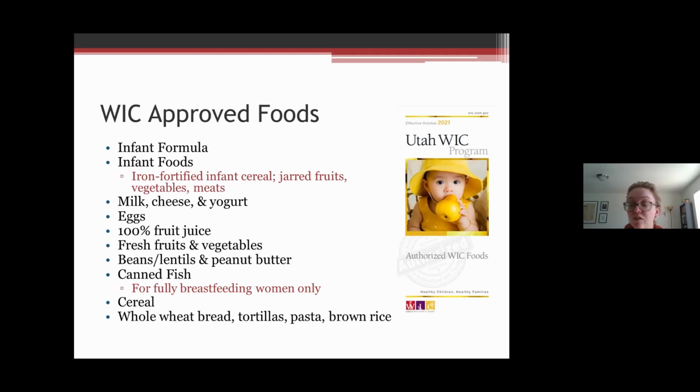Our fully breastfeeding women can receive canned fish like canned salmon or canned tuna. And then we provide cereal and whole wheat bread, tortillas, pasta, and brown rice.